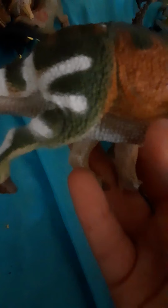I'll do 2 more, and then we'll do the rest in another video. This is the Rajasaurus. Now, mine just has a little bit of wear and tear. It's not that old. It has wear and tear on it from playing. The colors on this are nice. I love the white down here. And then there's greens, browns, like burnt orange colored. And you got some red on the frill, which is amazing. Now, here's how big mine is.